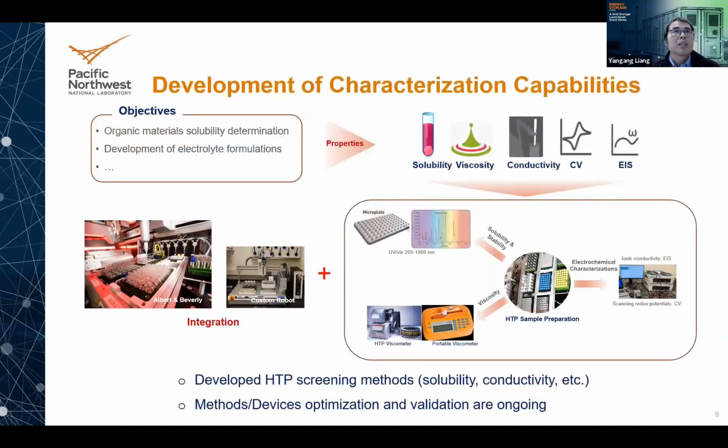and measurement. Based on our current projects, we first studied the solubility, viscosity, and electrochemical measurements. We started with some commercial instruments. With some customizations, we have developed the high throughput UV scanning method to determine the concentration of the redox active materials and study their stabilities in the electrolyte solutions. We also developed the high throughput viscosity measurement. We designed electrochemical cells to perform the high throughput impedance and CV scanning.